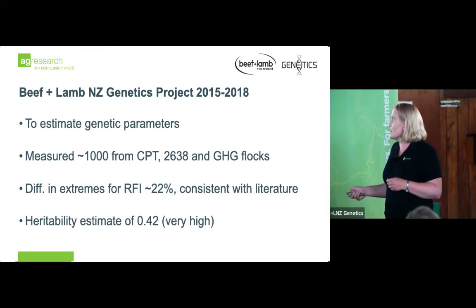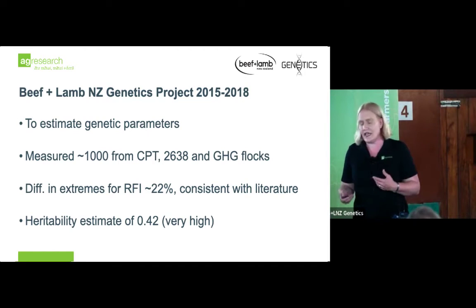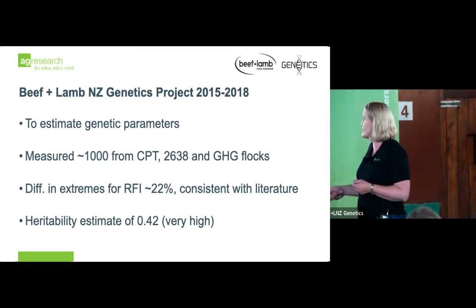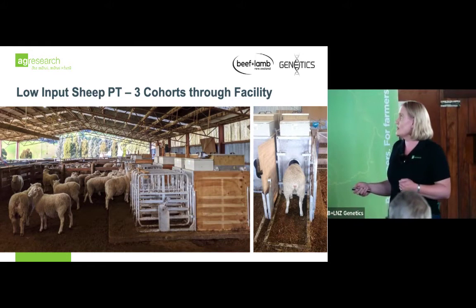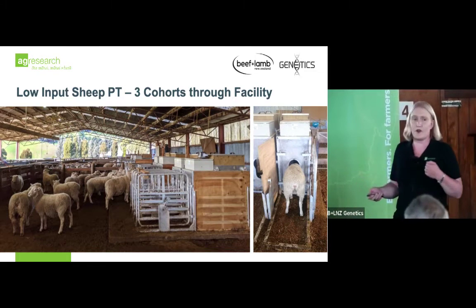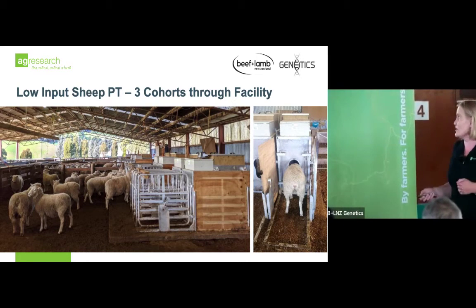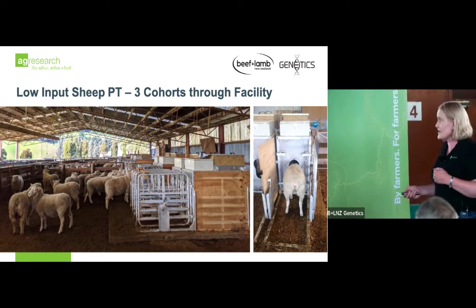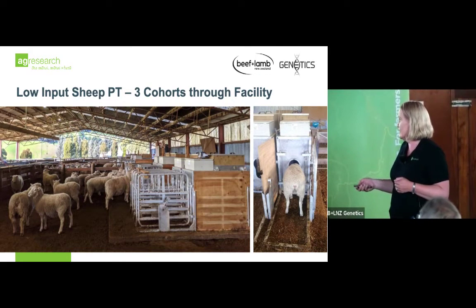So this work concluded in 2018. We didn't have any animals through in 2019 from these resources. But from 2020 onwards, we had 3 cohorts from here at Orari Gorge, came down to McRae and went through the facility. So this was actually the girls coming down and going into the facility.